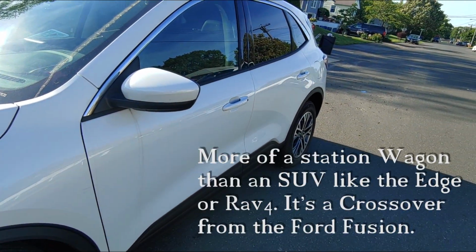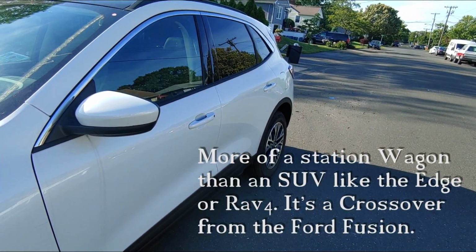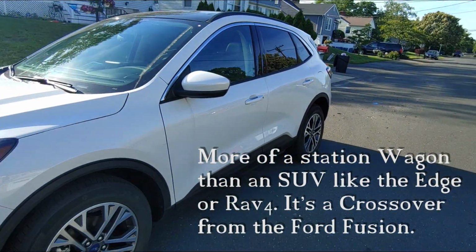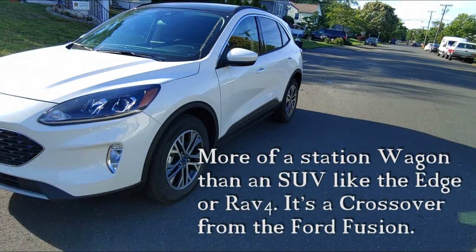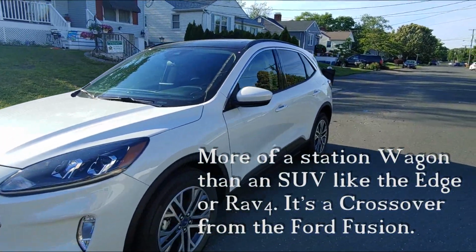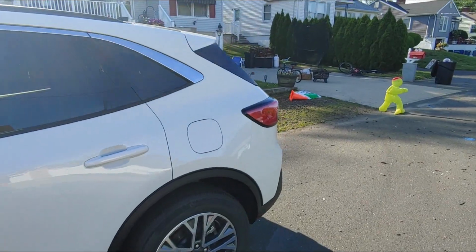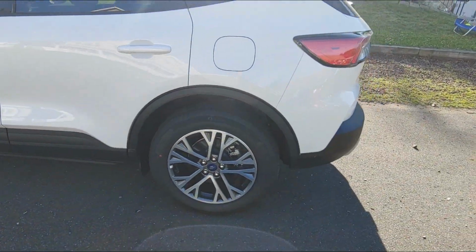So if you're looking at this, if you look at the car from here, it's actually nicer, in my opinion, than when you look at it from here. It has a very European style. This is a very European style and a very European feel. But the interior is pretty roomy. Very, very roomy. The seats are very big too.